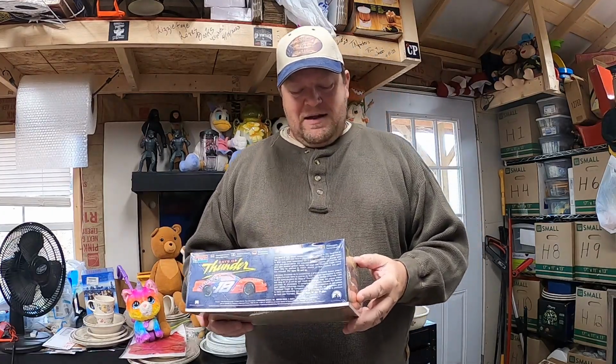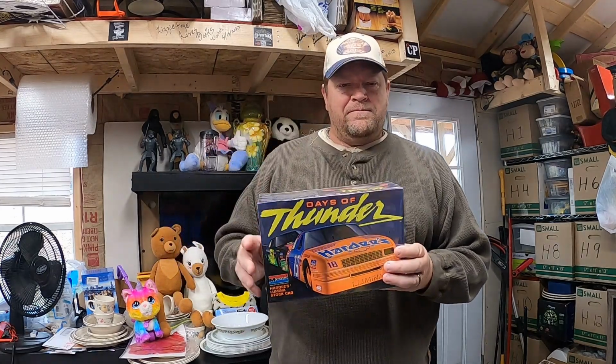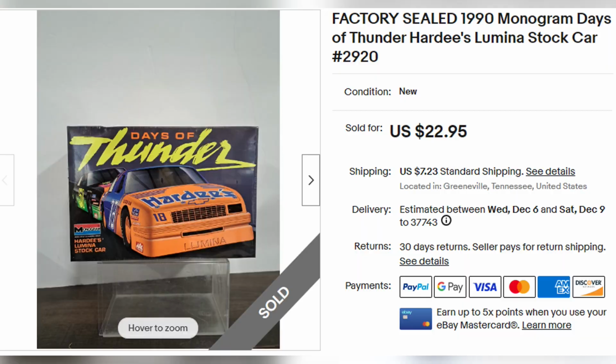This is a Monogram 1/24 scale Days of Thunder, sealed from 1990, and this one ended up selling for $22.95.